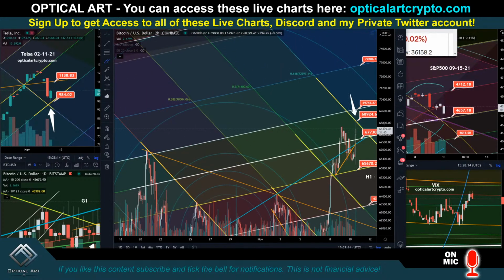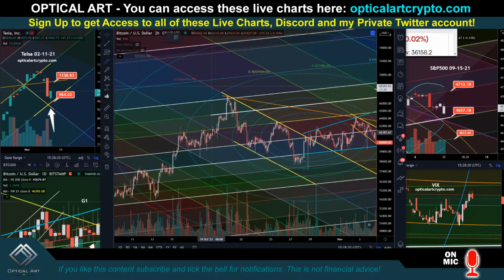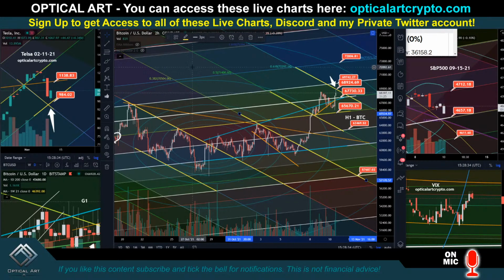When I updated this chart right here, price was right down here. I made a tweet about it. This was on the 19th of October. Price was right here. But all of these lines were already here. This line was already here. This line was already here. This line was already here. All of this had already been here.